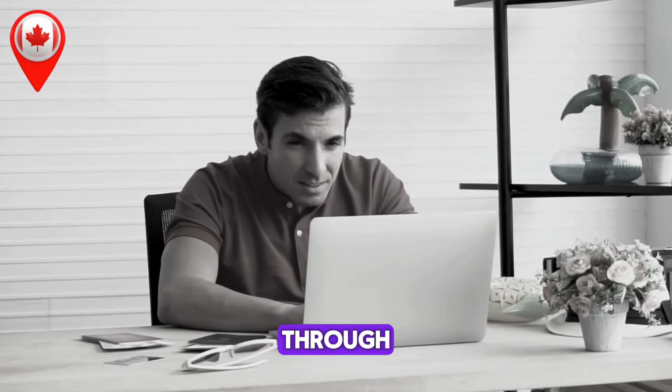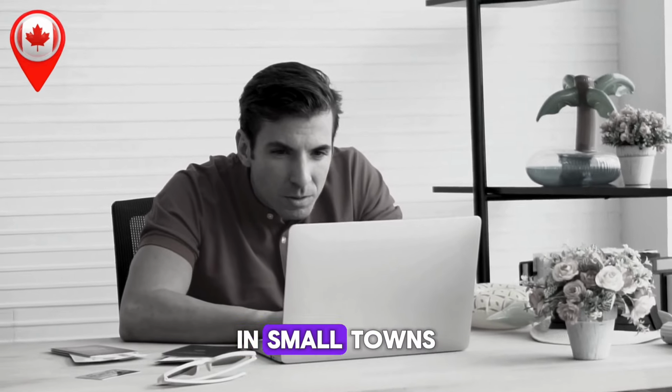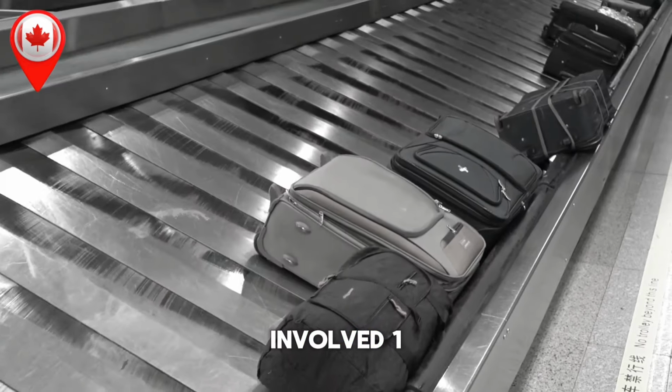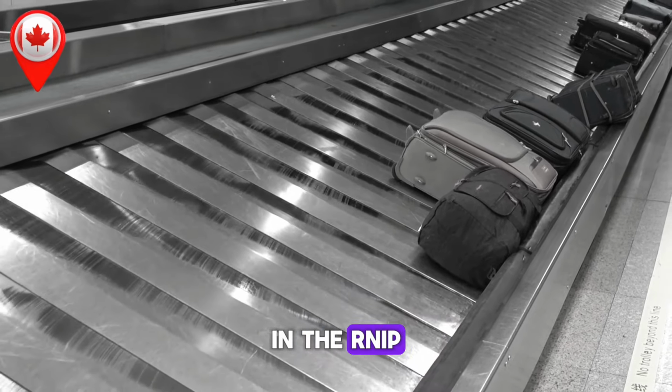Applying for PR through the Rural and Northern Immigration Pilot, RNIP. The RNIP is structured to address labor shortages in small towns and rural regions. Here's a detailed look at the steps involved. 1. Obtain a job offer. To begin, secure a job offer from a community employer participating in the RNIP program.